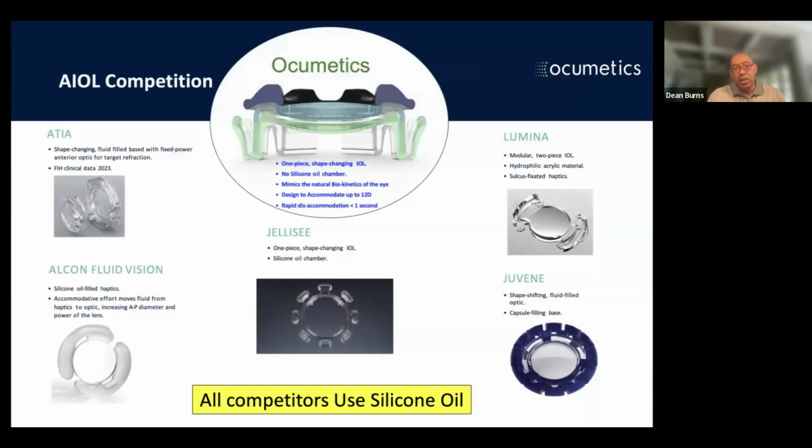What does the competition look like? Well, there are 14 companies that are actually in the space. Of the 14 companies, 6 are either going in and out of some kind of human study. So some of the companies have already gone through their first in human, they're analyzing their data and positioning themselves to go into a multi-center clinical trial. Others are just now going into that process. Ocumetics is just now going into that process.